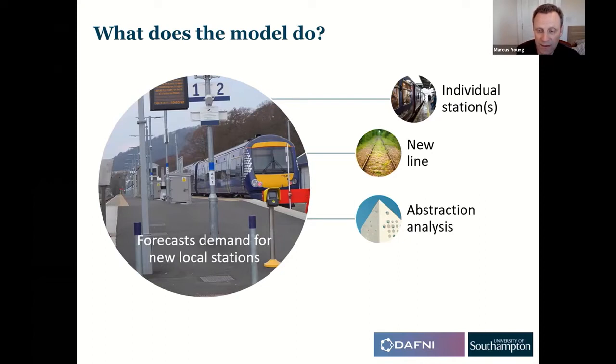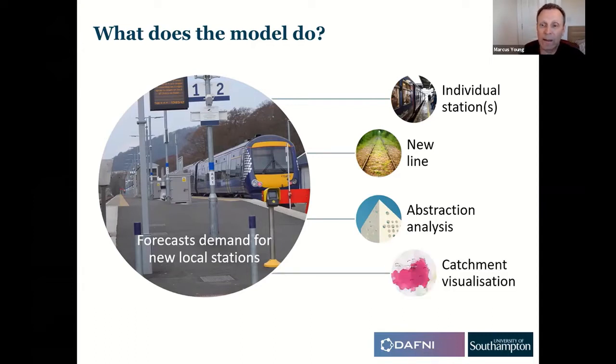So it allows you to analyze how much of the expected demand at a new station is actually new demand, rather than just displacing demand from somewhere else. And the model also allows you to do some visualization, including looking at station catchments.